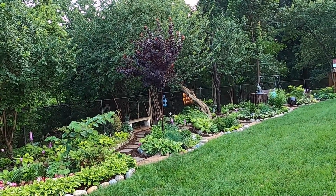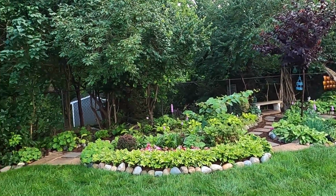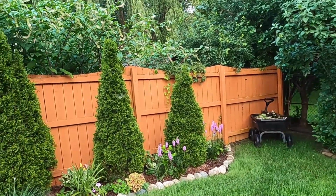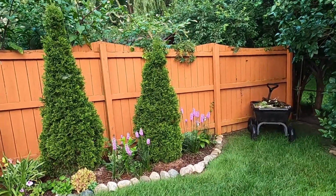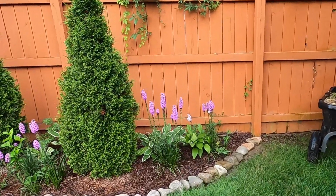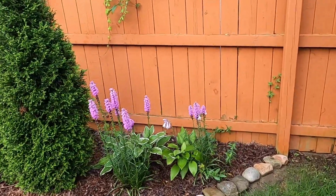I just really enjoy having the paths to walk around during the day and check in on my garden and see how things are growing. One of the best decisions I made, I think, putting in that path.